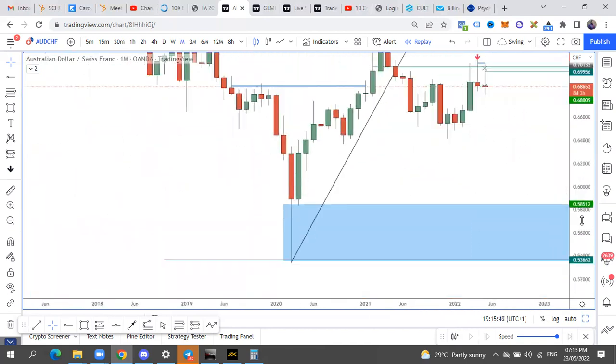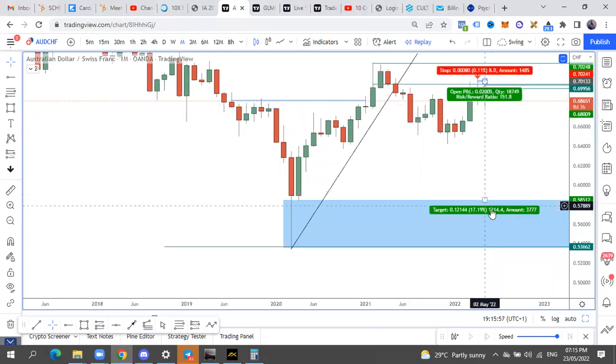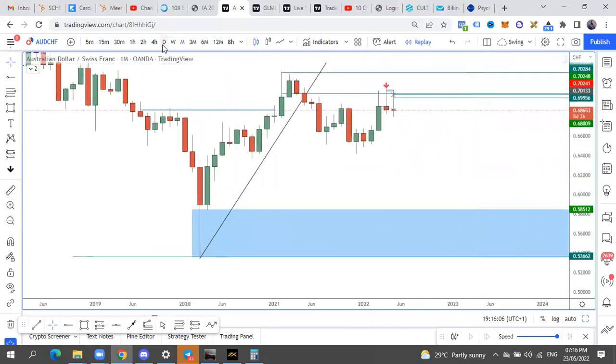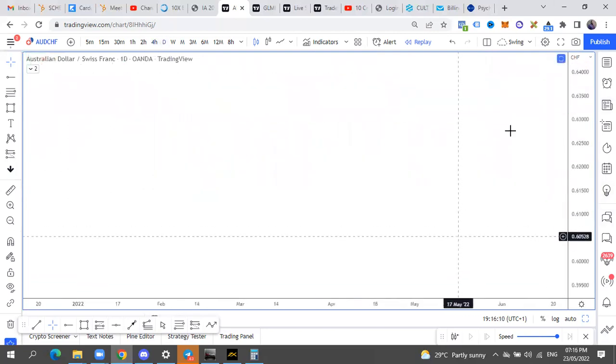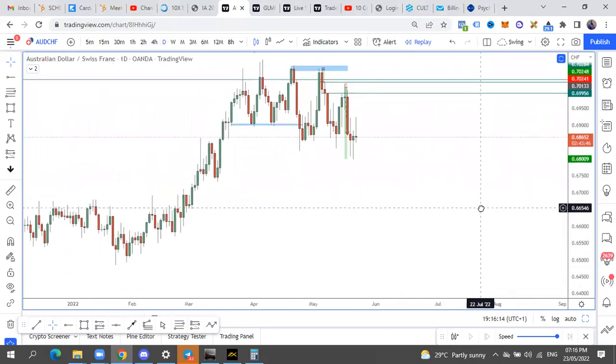And from where we are right now to where it's going, we still have over 1,200 pips to go. Over 1,000 pips to go. And this is where the money is. And you have to now be patient. You have to be patient to see the market deliver what it has promised to do.